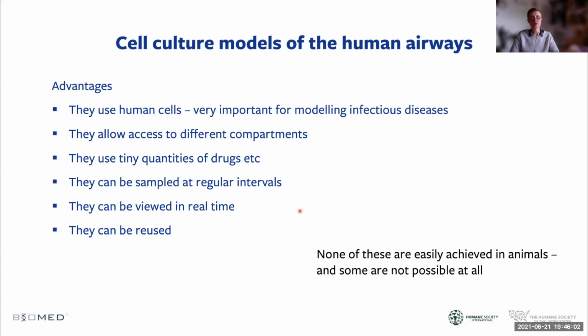I'm hoping that I've shown you from just the fairly simplistic work that I did that these models of the airways allow us access to different compartments. So not just within that cell culture, but also within the airways. We can set up nasal models or small airways models or bronchial models or alveolar models. And it's difficult to do that in real time in a living animal, but it's really straightforward to do it in vitro in these culture models.